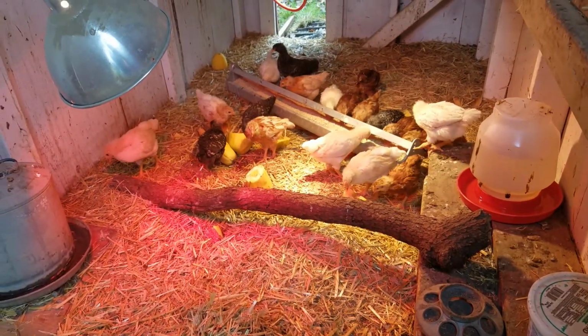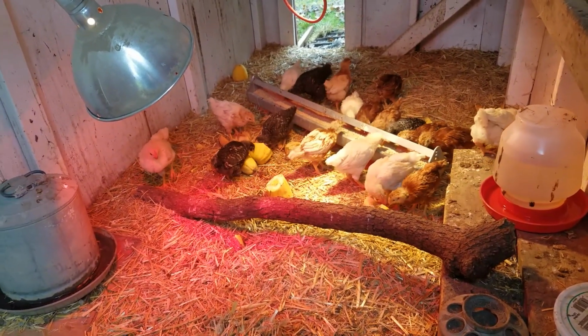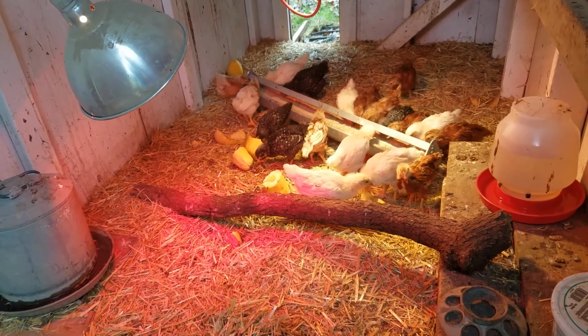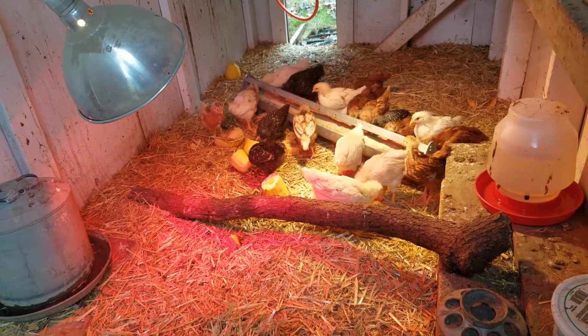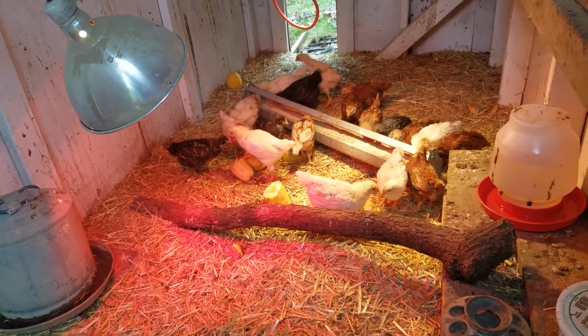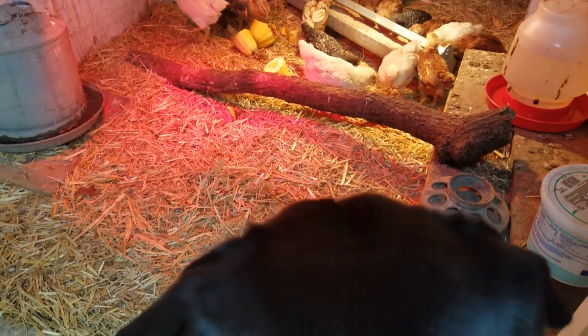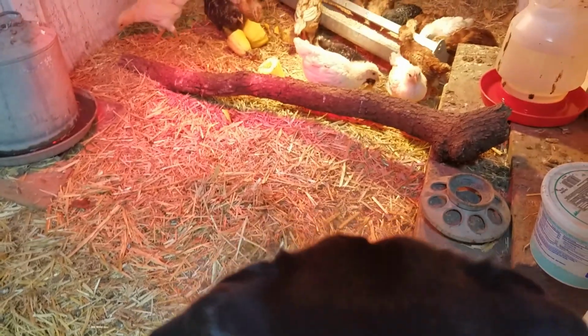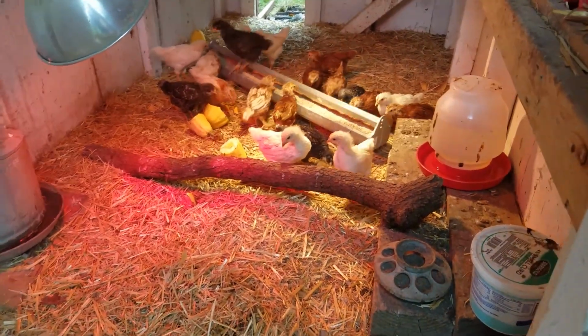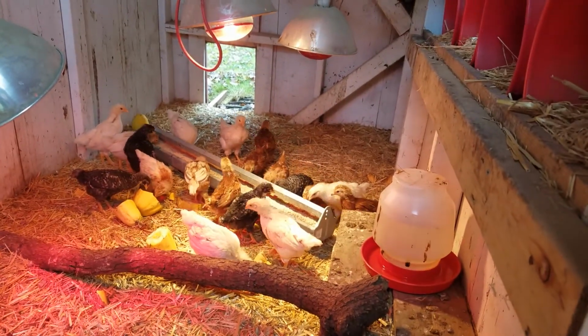Good girl, Sarah. Stay there. Gosh, they're all hungry. There's still food left in there, too. Checking it out. Good girl, Sarah. She wants to go in there so bad she's shaking. Okay, back up. That's enough for today. Good girl.